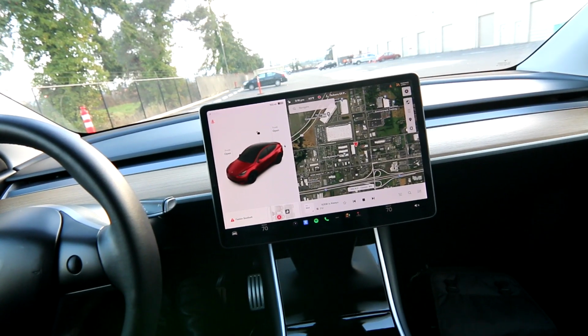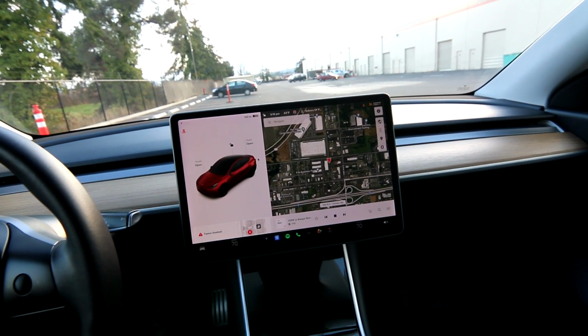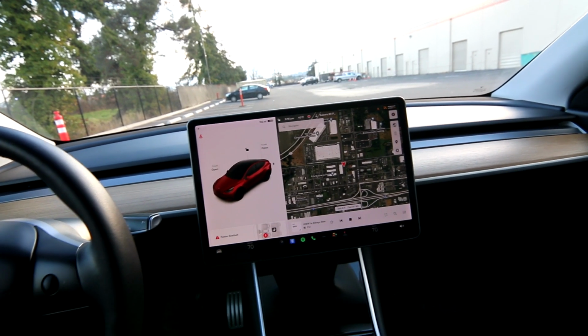I'm a Tesla owner myself. I have a Model 3 Standard Range Plus. I'm a big fan of Tesla products. I'm the used car manager here at Infiniti of Tacoma. One of my jobs is to buy inventory for our store. Since I like Teslas, I usually keep about 10 pre-owned Teslas in stock. We've had hundreds of Teslas come through our store. We've bought and sold over the years, so I'm pretty familiar with them.